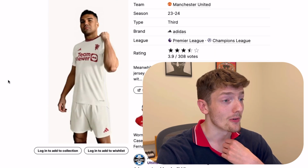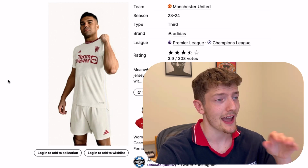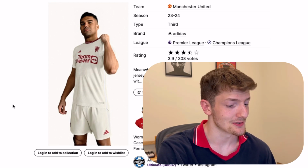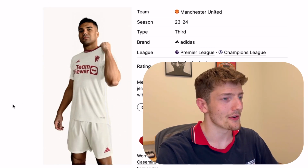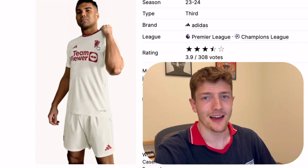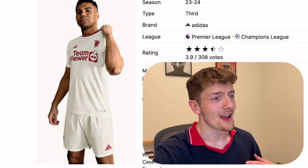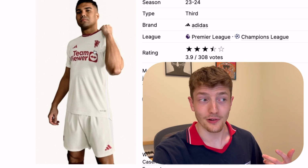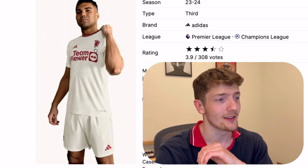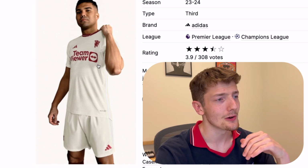But most people have been impressed by the Manchester United third jersey. So you can see Casemiro wearing this here. This is really, really nice. I'm going to see if I can zoom in a little bit for you here. There we go. It's got a red devil where the United crest typically is. It almost looks like it could be a Liverpool jersey just because of the color scheme, but this is a beautiful kit. The colors, the contrast, the Red Devil logo.